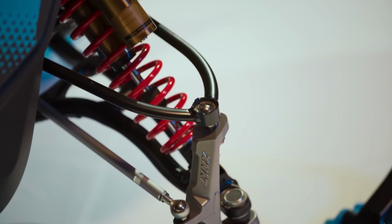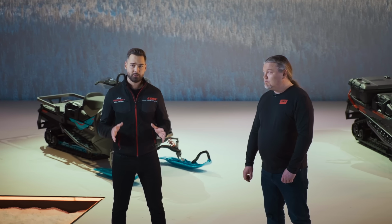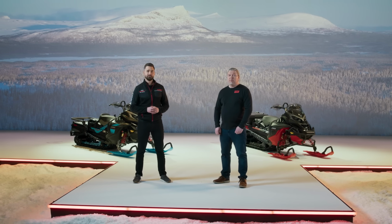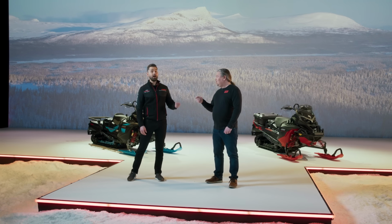So, in your expert opinion, Joni, if we had to sum up this super powerful, multi-capable crossover sled in one shot, what would it be? That's easy. I would say 2026 Commander RE doesn't raise the bar. It's more like, mikä se on? Eiku murskaa. Ah, it crushes it. Yes.